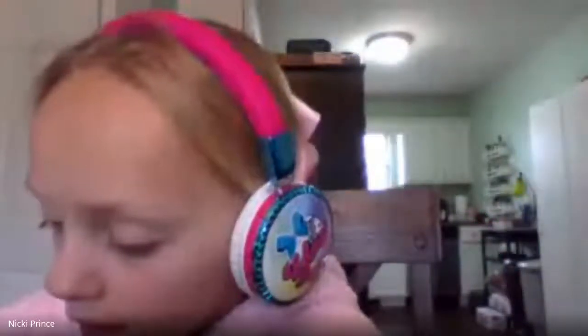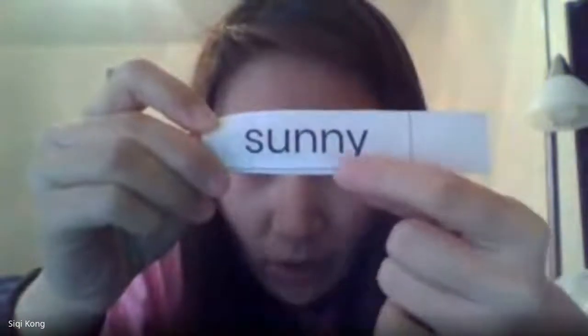Try this one. Sunny. Can you please tell me why do we have to write 2 N's here for sunny? Yeah, because Y is the magic letter too, right? Magic Y would want to make you say the long I. We have to block the magic Y from working, so we have to double the N. So it's sunny instead of suny, right? Next word, please read.